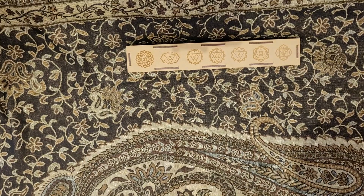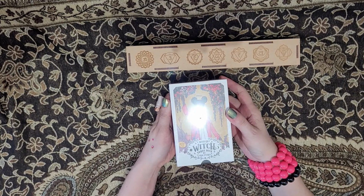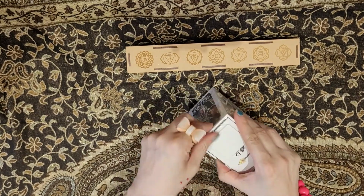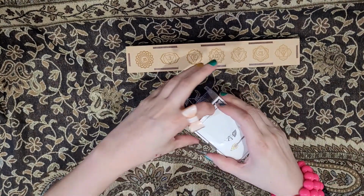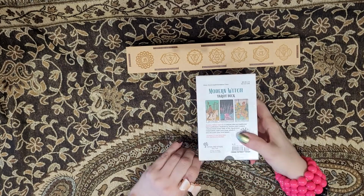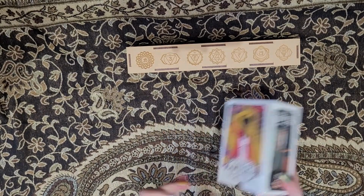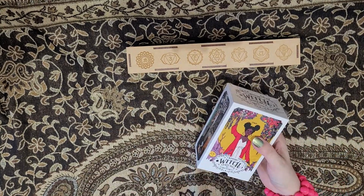All right, the next deck, which I'm sure you guys have seen a lot of online, is this Modern Witch Tarot deck by Sterle. Let's see if I can open this without scissors. Yes. All right, well, I haven't read the back yet, but it says it comes with 78 cards and with the booklet. Pretty sure traditional tarot comes with 77, but all right, that's that.